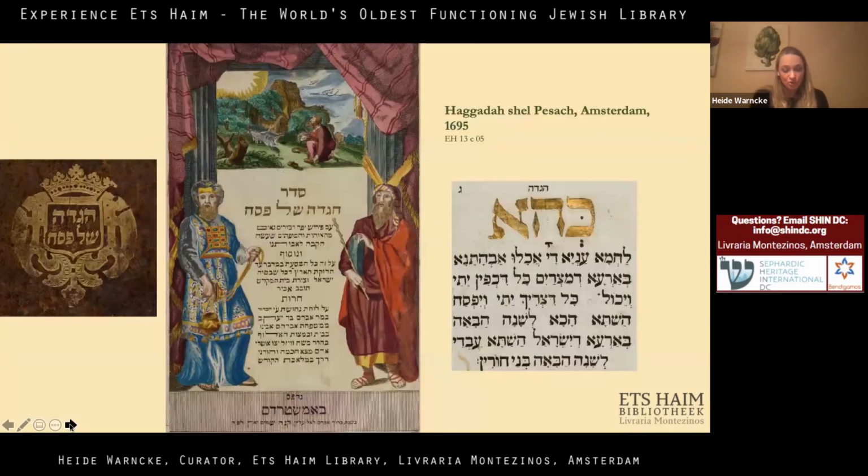Let's now move to the beautiful Amsterdam Haggadah. We have this beautiful hand-colored Amsterdam Haggadah from 1695 in Ets Haim. And I will show you that the messianic sentiments were far from over in Amsterdam. So this is it. And it also has a map of Eretz Yisrael in it.